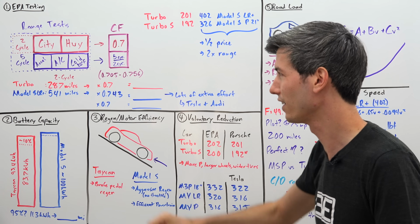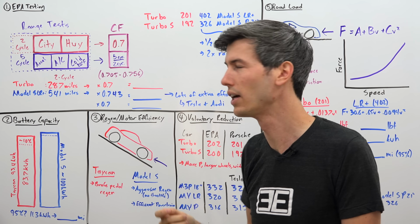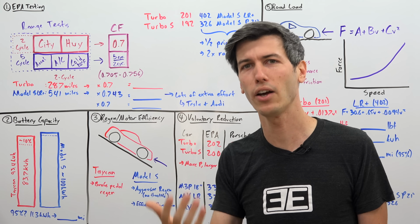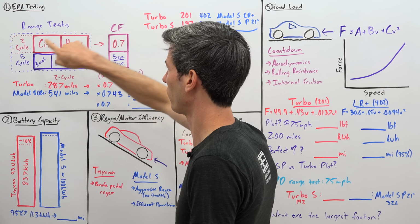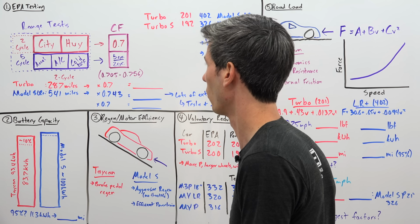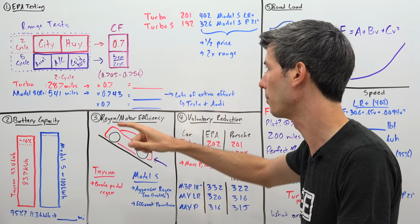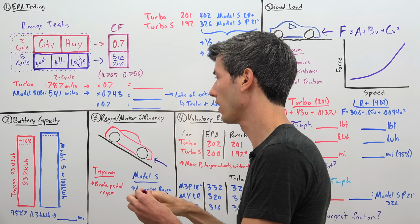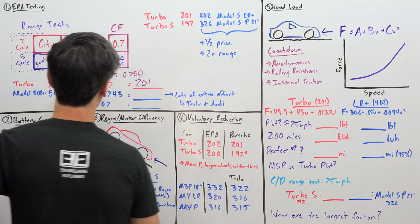Well, here's the thing. These EPA tests are really easy to do really well on. It's not real world. It's not going to give you what your actual range will be in the real world. And the EPA knows this, so you have to apply a correction factor. In this case, for this simple 2-cycle system, the correction factor is 0.7. So let's say, for example, Porsche runs their 2-cycle testing and their range ends up being 287 miles. Well, they multiply that by 0.7, and what do you know? They get a total range of 201 miles.